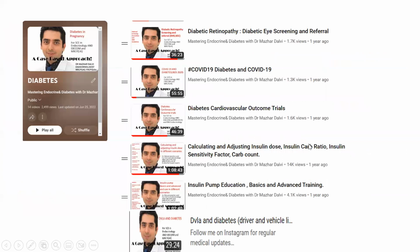Moving further, I have done a detailed lecture on diabetic retinopathy, where I have discussed the screening pathway. Again, several questions came from diabetic retinopathy in the previous exams. Also, in this lecture, I've shown all the different pictures which commonly appear in the exams. Then there is a lecture session on COVID-19 related guidelines for diabetes, which were published in the last 1 to 1.5 years. And again, they are part of the latest guidelines published by the Joint British Diabetes Society.